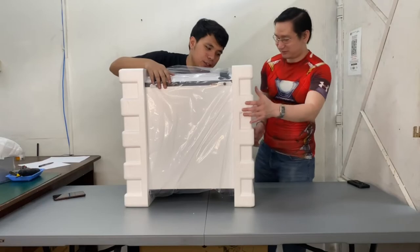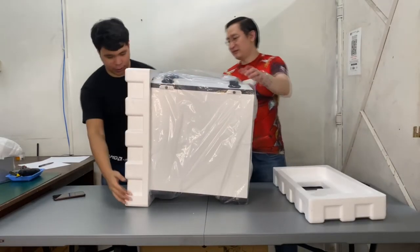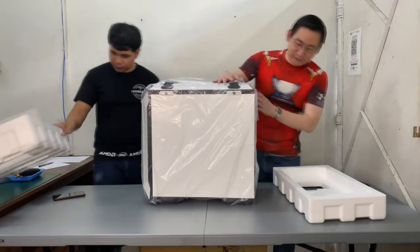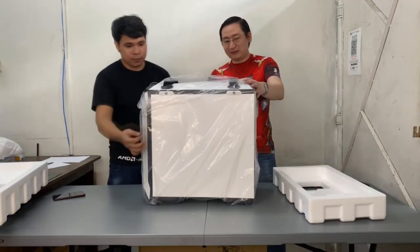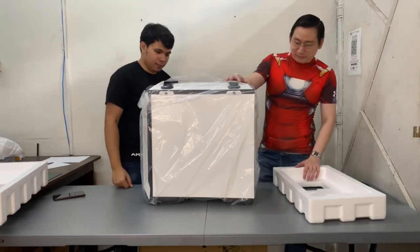Wow, sir. Alright. One side down. And there you go. So guys, if you notice, white po siya. Kasi again, white build po tayo. And this is called the Asus GT501. So bakit ito rin pong pinili ko?